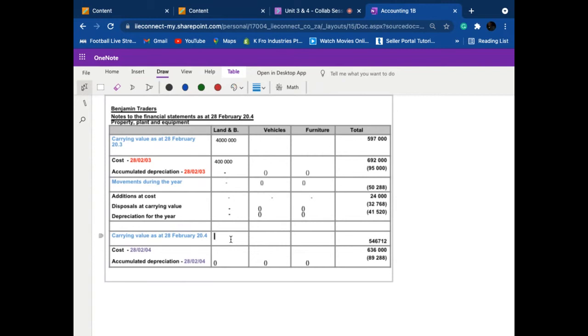So your carrying value at the end of the financial year is going to be your carrying value at the beginning of the year minus or plus your movements to get the carrying value at the end of the year. So we have 400,000 minus or plus 0. So that obviously gives us 400,000.